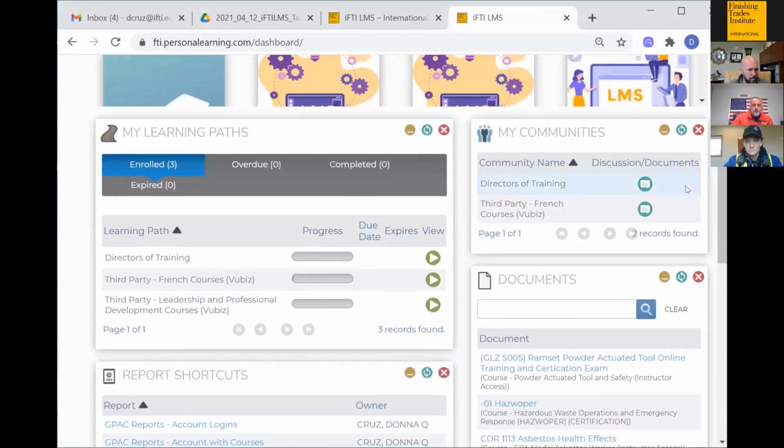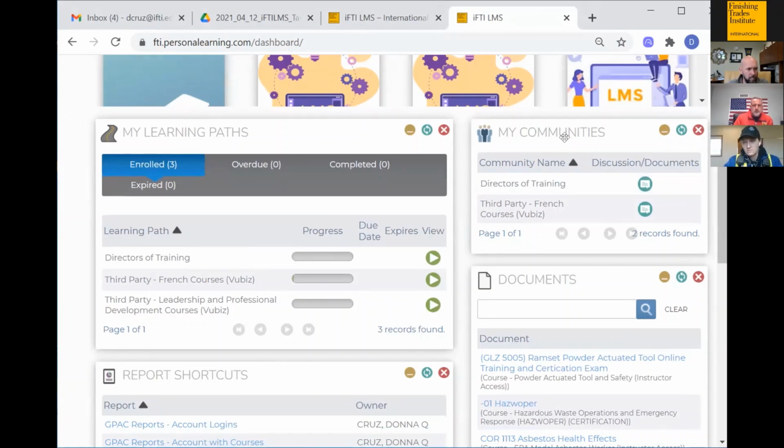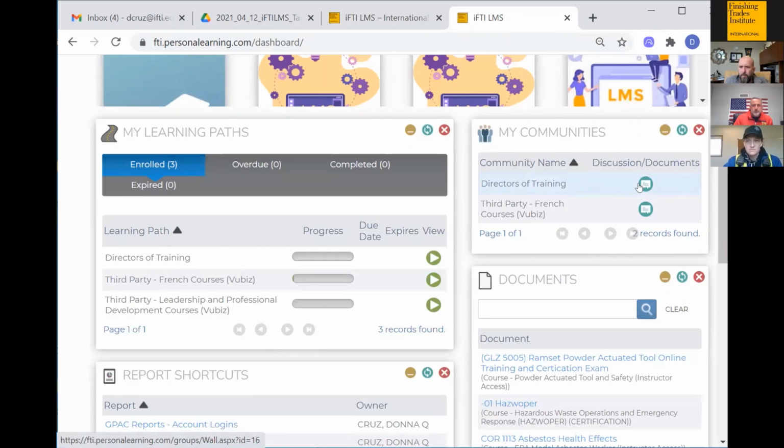So you can find the documents two ways. Again, these are new widgets in the LMS. Before, if we had a document that we needed to share, it had to be embedded within a course, and you had to click on course materials. Now there are two widgets where you can easily find documents. There's My Communities, the blue group-person widget. You can click on that, and if you belong to a group, and we have a group for the DOTs, you can just click that group and click the discussion or the documents.